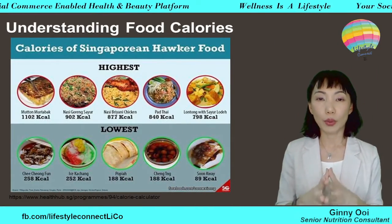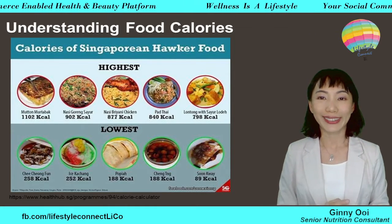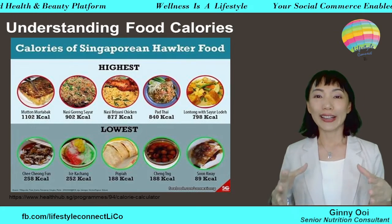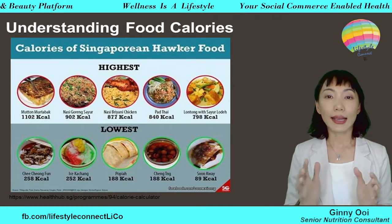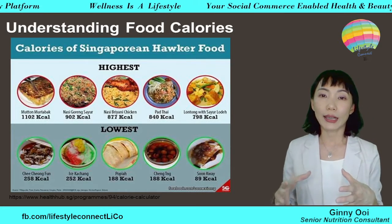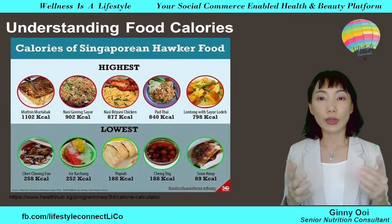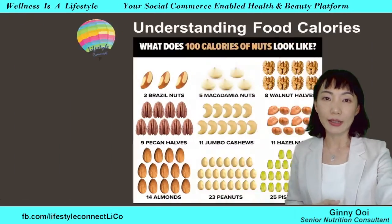Understanding food calories is important because much research has shown that we tend to underestimate the calories that we eat. We tend not to know that what we eat actually contains so many calories. For example, pad thai. A lot of people like Thai food. If you miss Thailand, if you like pad thai, it can be as high as 800 calories. While my daily intake is only 1004, and the plate of pad thai is already 840, that means it is more than 50% of my daily calorie intake. That's why research shows that over 60% of Singaporeans are eating more calories than we should be on a daily basis.